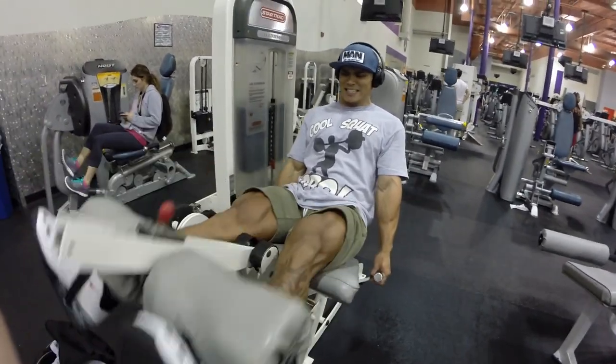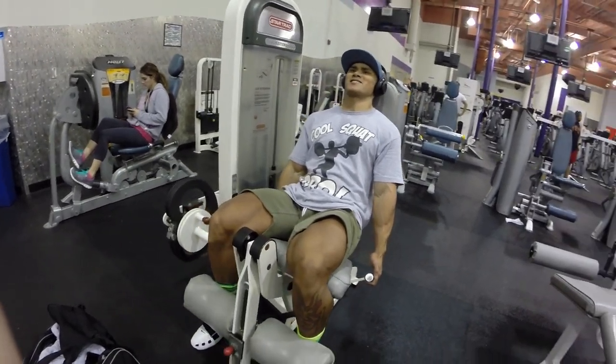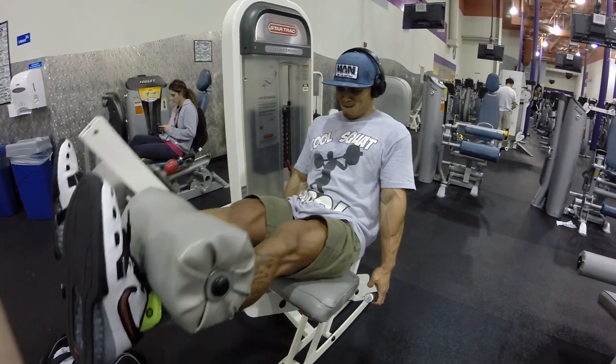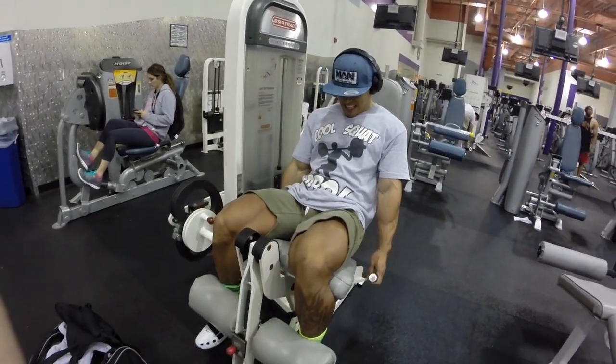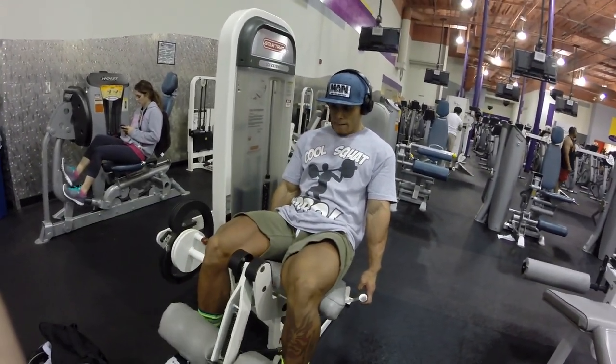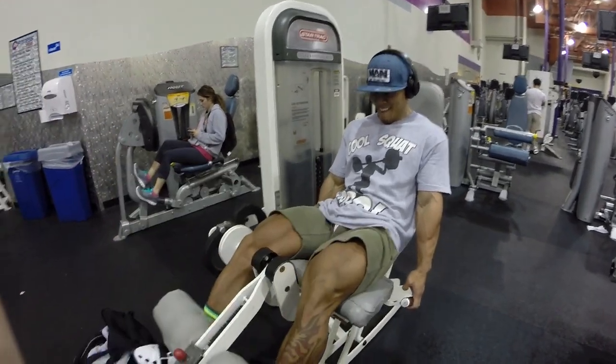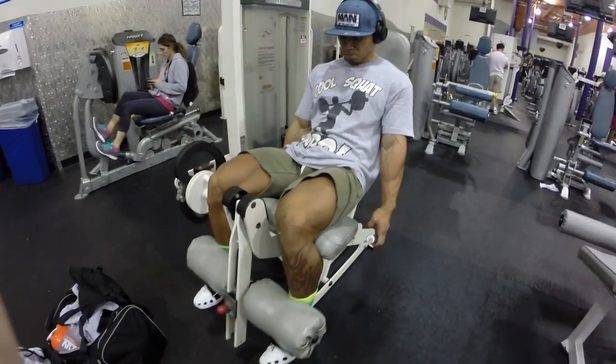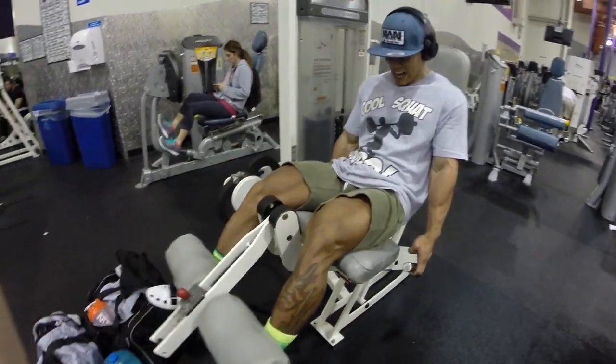Guys, let's talk about my set. I chose a little too heavy of a weight because you saw me rest, like I rested it down and then exploded up. You just want to keep it constant, try not to rest it at the bottom. It's almost like hypertrophy.